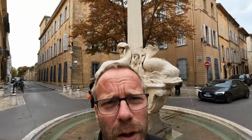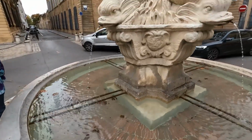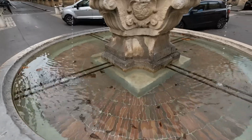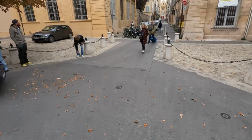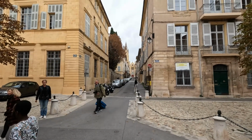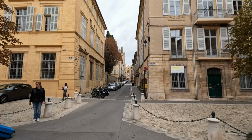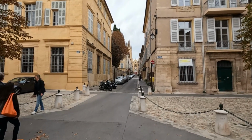So here I am by the fountain of good fortune in France. Really nice. And so I've found a nice French lady here, local. She's going to tell you all about it.